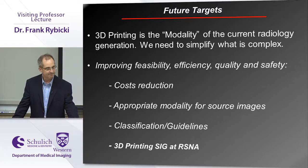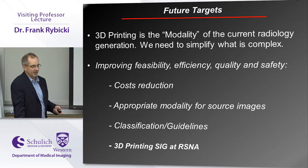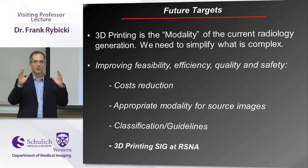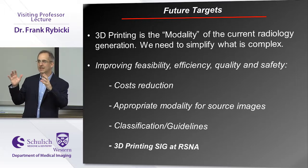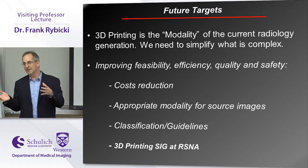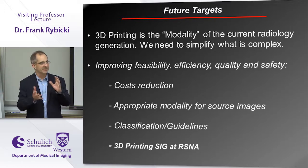3D printing is the way that you will visualize and use big data in patients in the future. Like, the best thing you can do now is look at it on a 2D screen. What will happen is that the technology, and I'm not going to talk about virtual reality or augmented reality, but it's very similar with the same type of files.